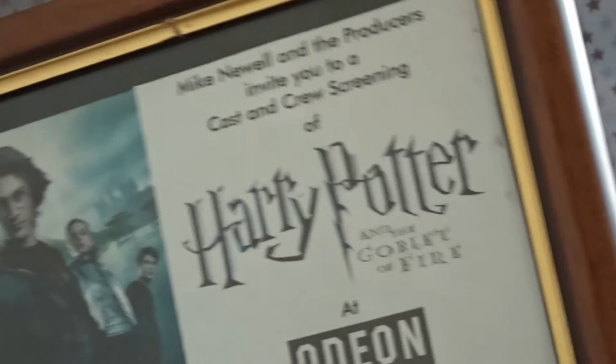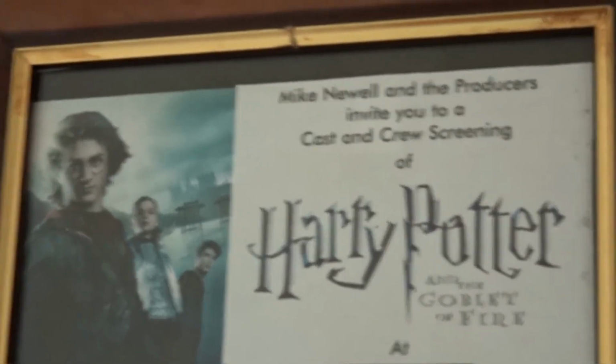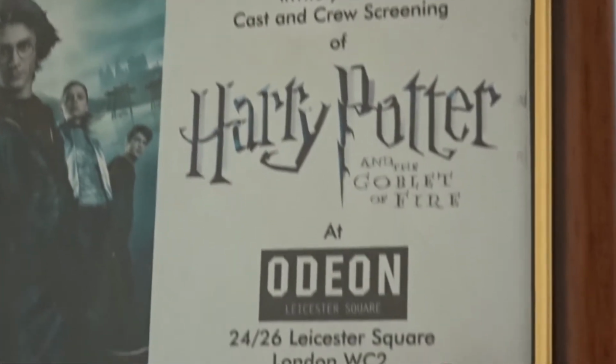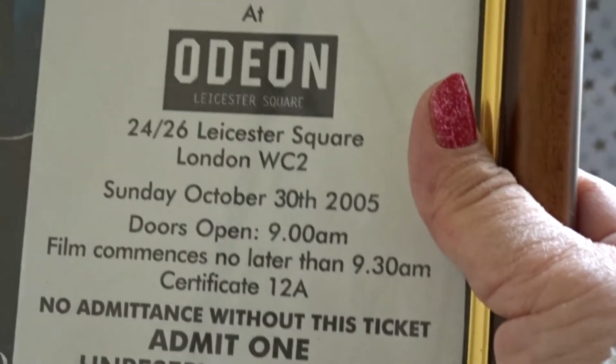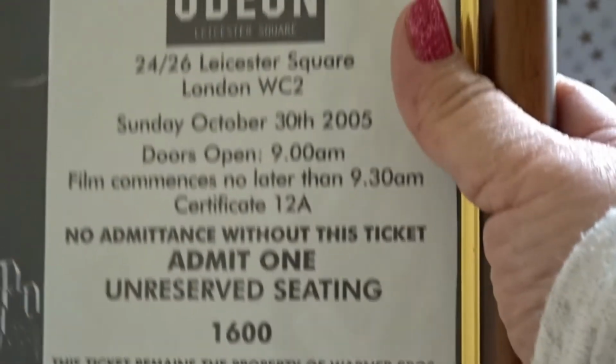is the invitation, because I had a friend who was an extra in the Goblet of Fire and she was invited to the premiere, and because she was staying at my house at the time, she invited me to the cast and crew screening. So it was absolutely magical. It was 30th of October 2005. That was one day before Halloween.